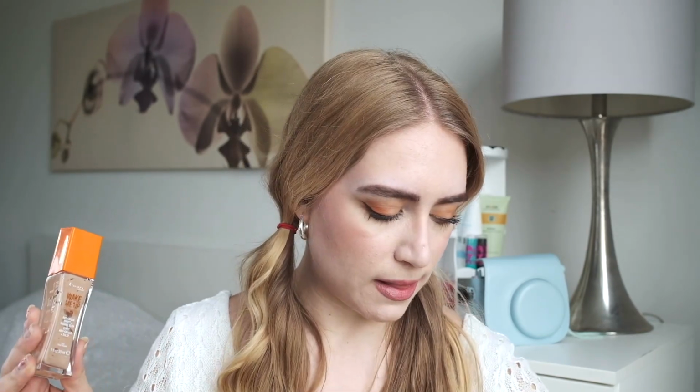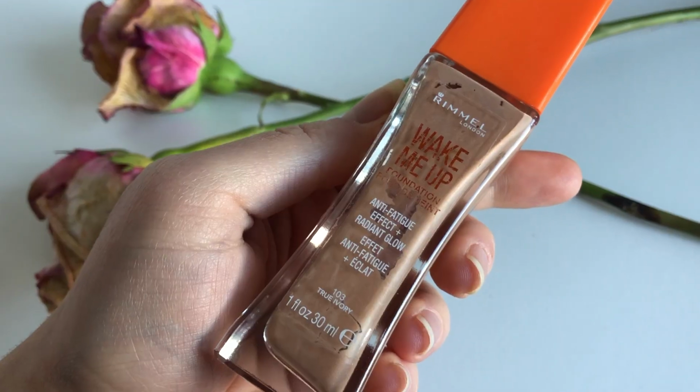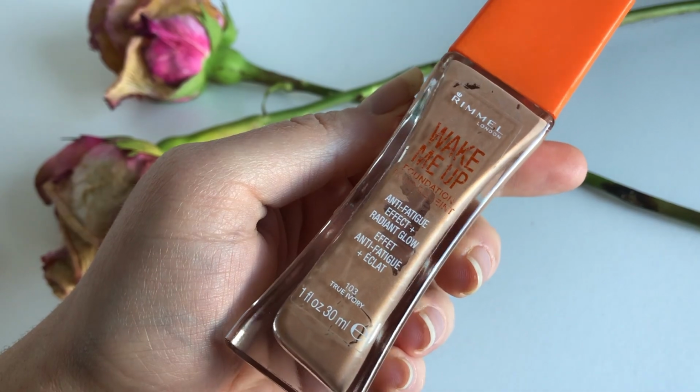Okay, next I have foundations. So I finished this Rimmel Wake Me Up foundation as well as this Maybelline Dream Liquid Mousse. Can't believe I got through 2 foundations. This one didn't take me as long as this one. I think because I had used more of this when I started, this one I had barely used anything because I didn't like it very much, and honestly, props to me for actually finishing this because I did not enjoy it. And these are both gloss, which is kind of high quality for drugstore foundations.